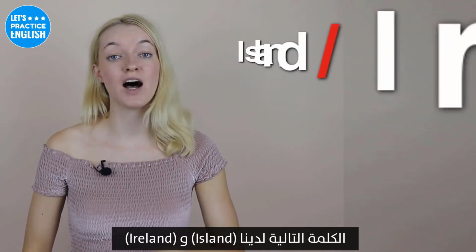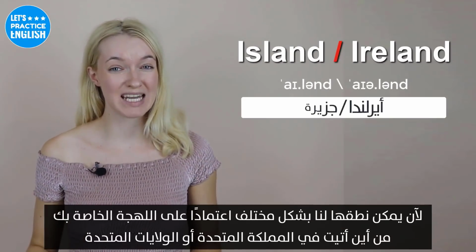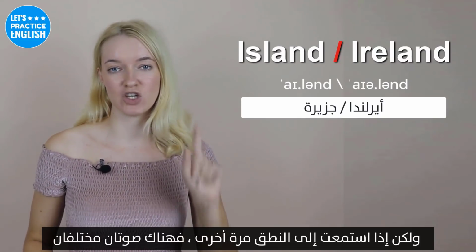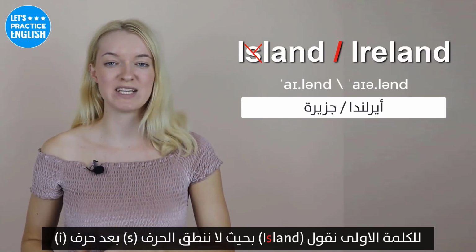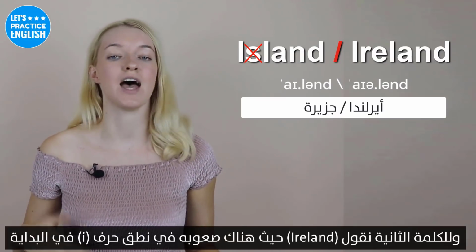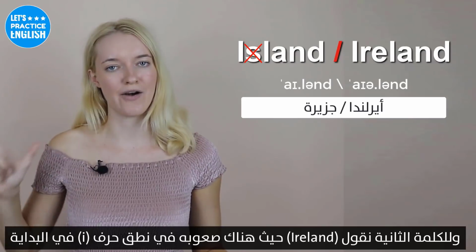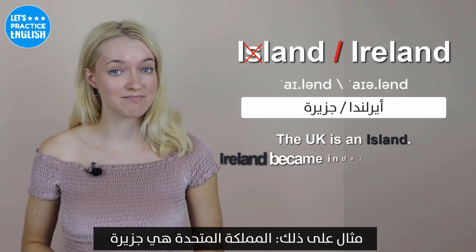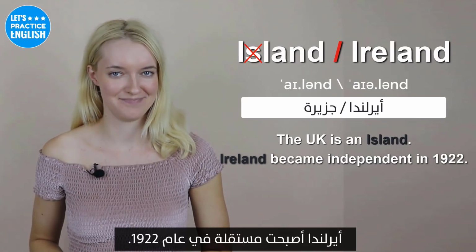On to the next one, we have island and Ireland. Now these 2 words can be pronounced differently depending on your accent and where you come from in the UK or the US, but if you just listen again to my pronunciation, there are 2 different sounds. For the first one we say island, so we don't pronounce the S after the I, and the second one we say Ireland. So it's a different I sound at the beginning, it's R, like that. So an example sentence could be, the UK is an island and Ireland became independent in 1922.